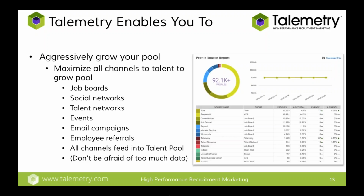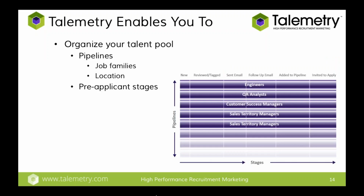So the idea there is that, again, all channels feed into this, and you can then manage where they came from, understand who they are, and the last bullet there, don't be afraid of too much data. Having this kind of technology really allows you to go broad and get a lot of candidates in there into your CRM, but also you have the tools to really weed through it very quickly. So you don't have to be afraid of too much data.